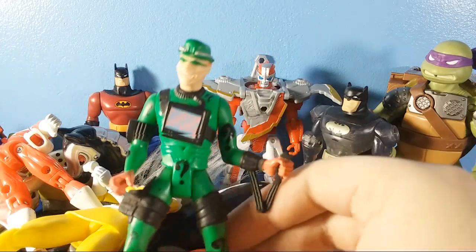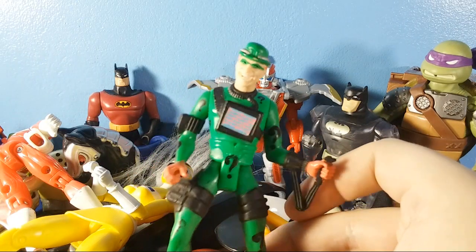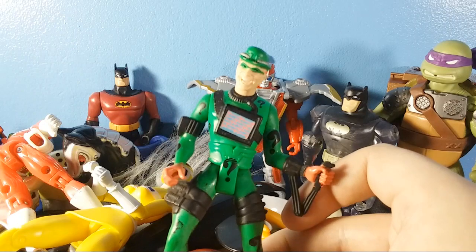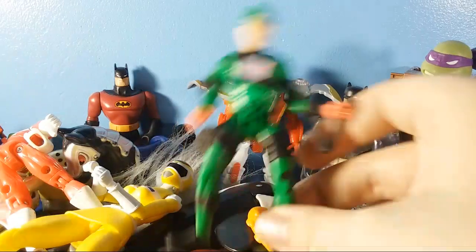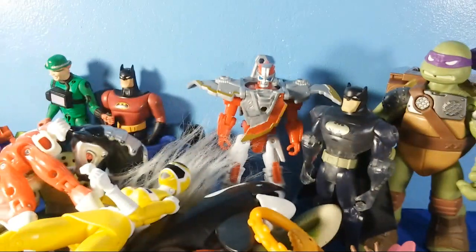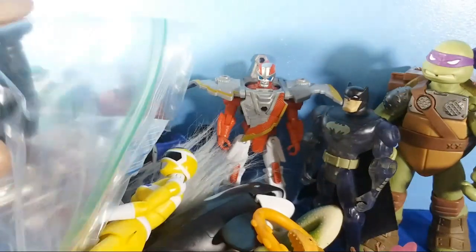I'm not serious. This is a Jim Carrey Riddler. Looks like he's got a suicide bomb strapped to his chest. Okay. Yeah, Jim Carrey Riddler. I got him in the same bag I got the Red Batman. And also in that bag, might as well show the whole damn bag now. Lots of stuff in this bag.